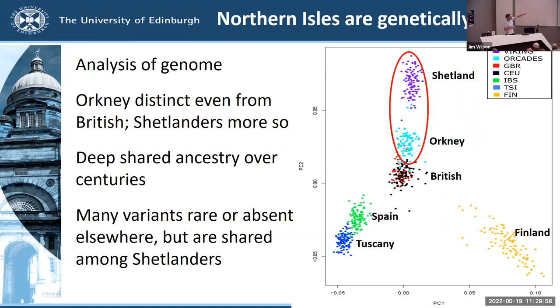You see that people from one place tend to be more similar to each other than they are from other places. You have a bunch of Tuscans here from central Italy at the bottom left in a blue-purple color, and they're forming their own cluster, and they're not that far away from a Spanish cluster. Over on the other side of the graph at the bottom right, we have a group of Finns from Finland who are again clustering together with themselves separate from the others. Up at the top of the graph in the center, we have the British, and you can see that even at a European scale, Orkney is separate from the other populations, and Shetland is even more separate from the other populations, separate even from the rest of the British Isles.